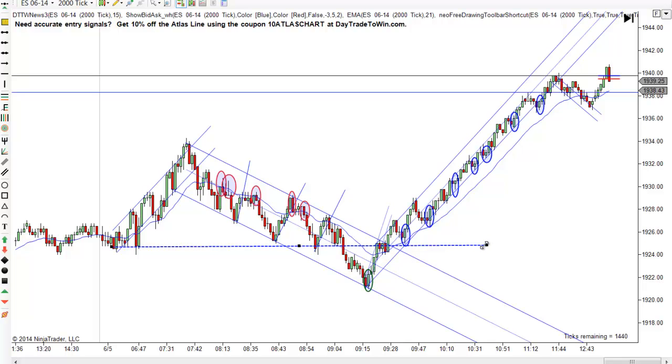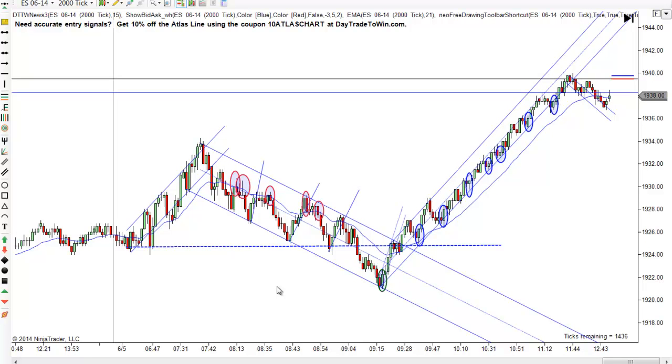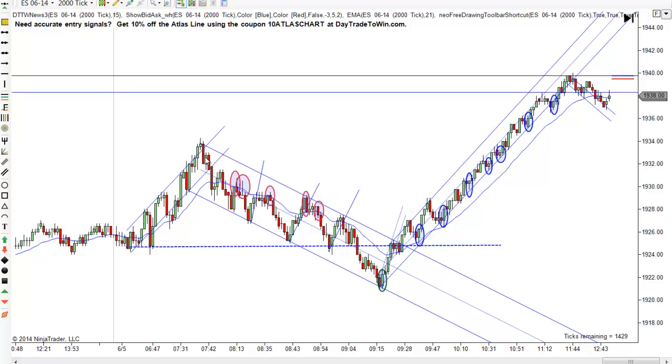Well, I didn't mean to do that. But anyway, let's talk about the trades that I saw. By the time I got in and got started today, there was really a short here, but I think this one's too risky because we had this little trend working up.